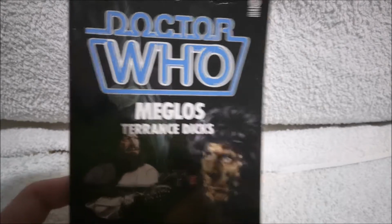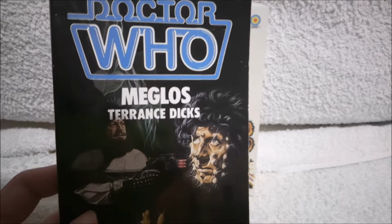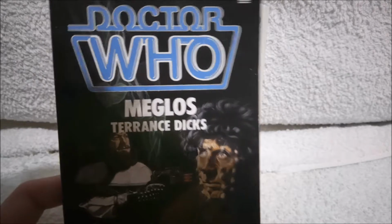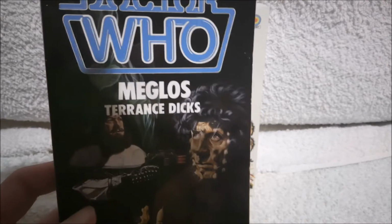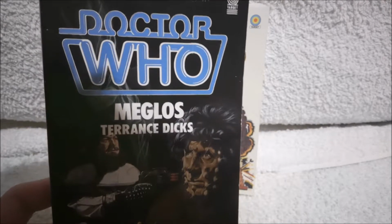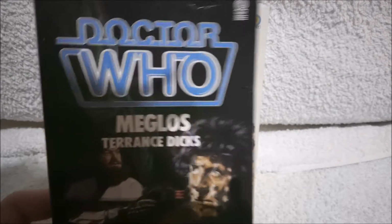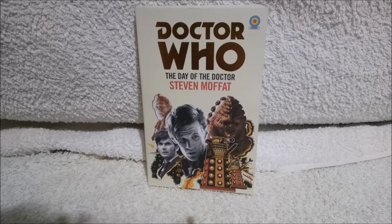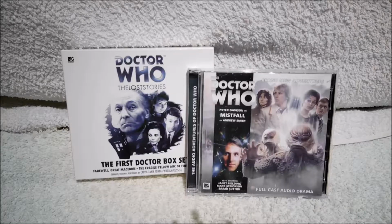I've never seen Meglos. I've seen most of the stories in season 18, I think, but I haven't seen Meglos. So yeah, I have never read this, but I do need to give that a read. But yeah, I'm really looking forward to giving this new Target book a read and seeing what it can give to the range.